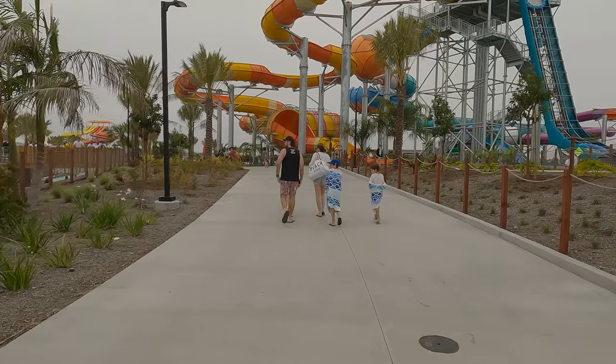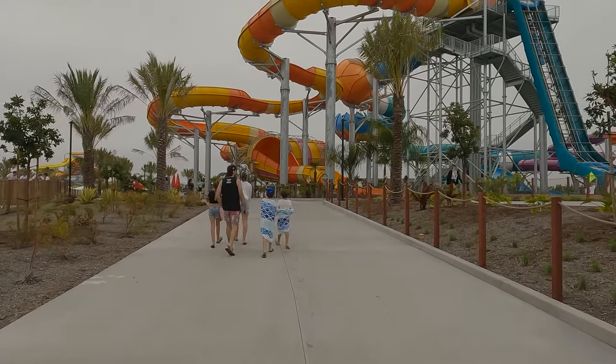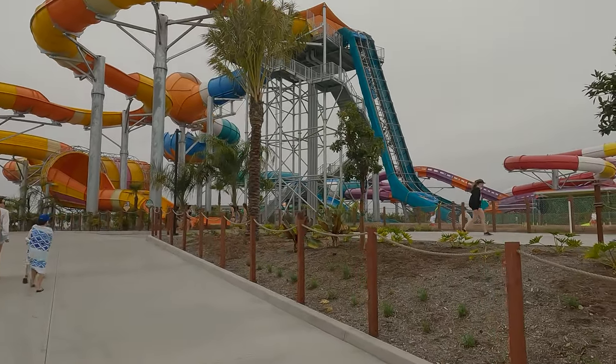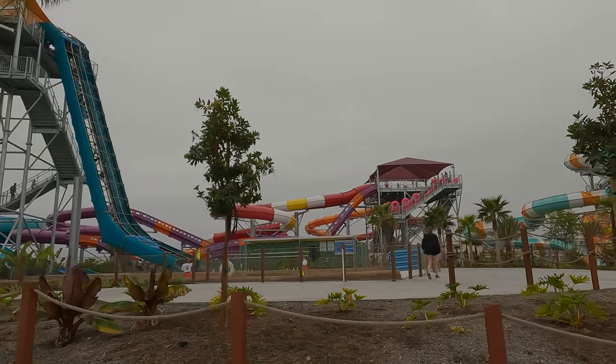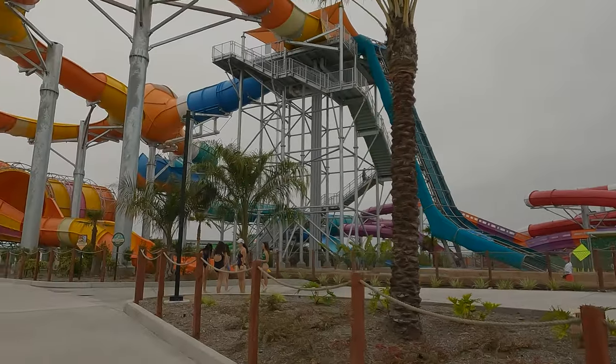If you walk up this way, up there is the entrance to go on Tortuga and Typhoon, which are two of the family raft rides. And if you do go that way, you cannot get to that other tower where everyone's holding the pink inner tubes. You have to go around back by the entrance to get there, or around the backside of all of these slides here.